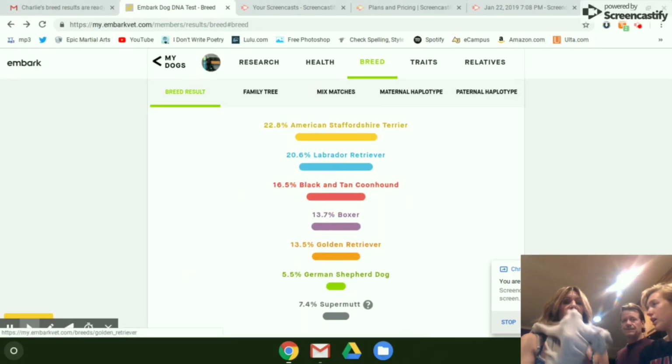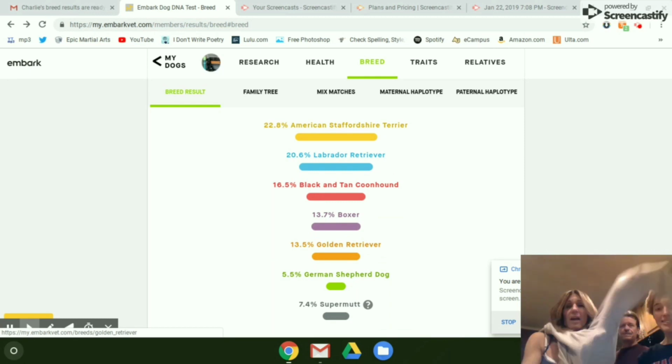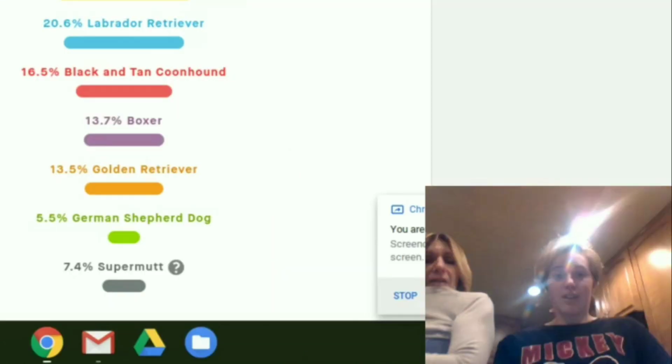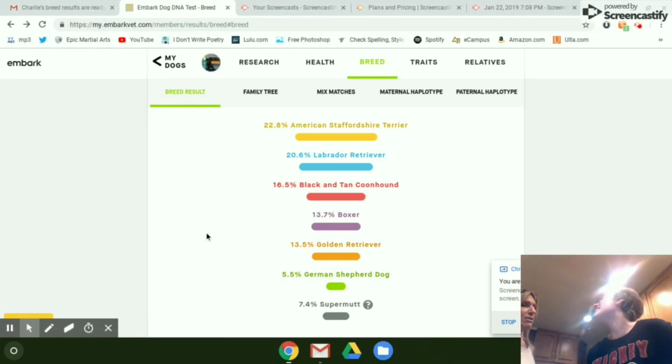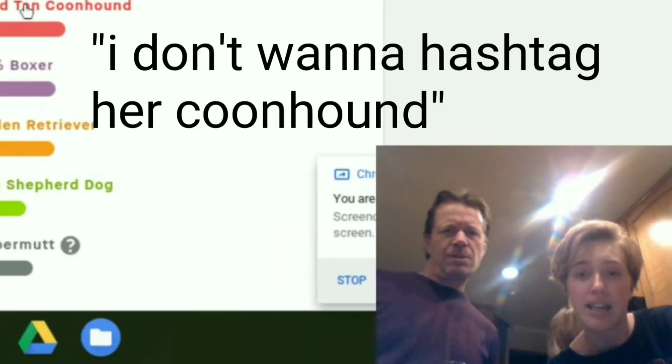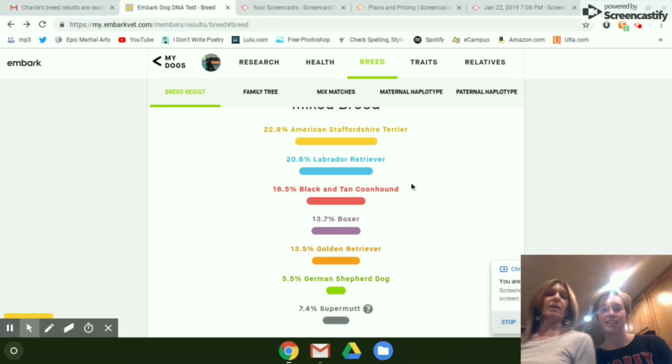Take a picture. Okay. Post it to Instagram and Facebook. Not a beagle. Wow. Now I can't hashtag a Labrador Retriever. I have to hashtag Terrier and Coonhound. I don't want to hashtag a Coonhound.